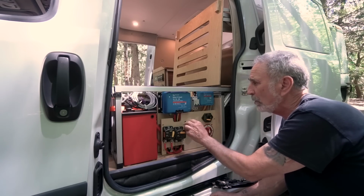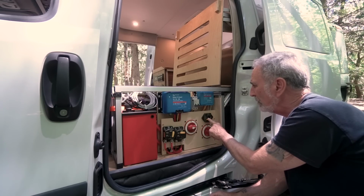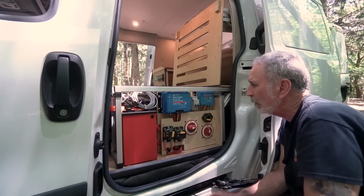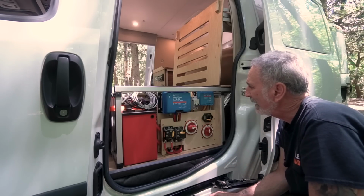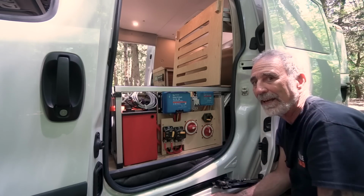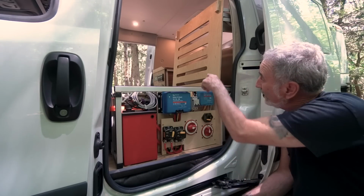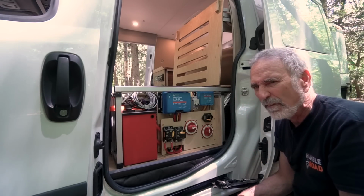This is the main shutoff for the battery. This is the shutoff for the inverter. This is your DC house. Everything's going to be labeled and there'll be no mistaking what you need to do in here. All nice and tidy. And again, if I have to replace any of these components, a couple of screws, this comes off, I can get at everything. Everything is very accessible. That's important. And you can see my slats up there. See that sling system? Very comfortable.